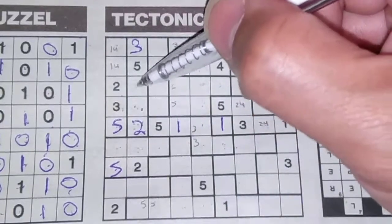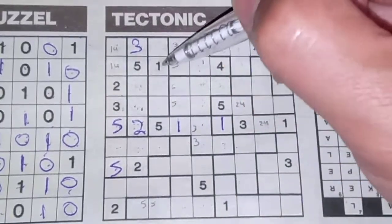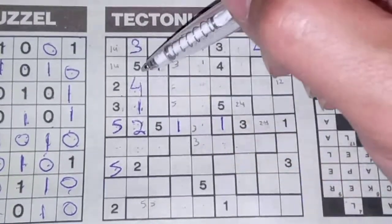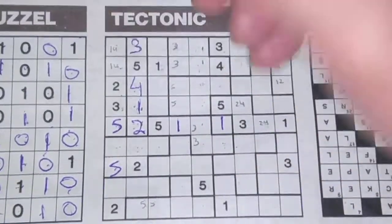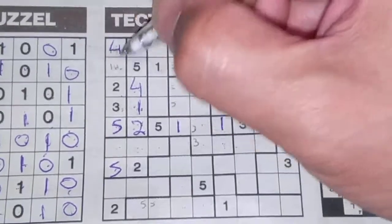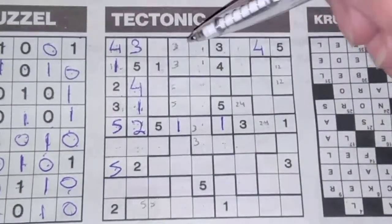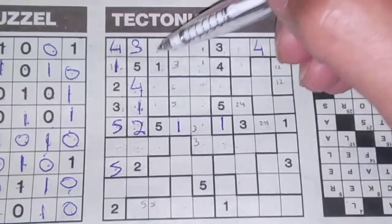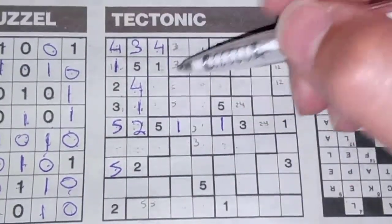We have the 1 and the 4 left. This cannot be a 1. We have a 1 there, so the 1 should be here. And the 4 goes there. We have a 4 here, so this cannot be a 4. This should be the 4, and this should be the 1. We have a 4 here, so these two boxes cannot be a 4. One box left for the 4 should be here.